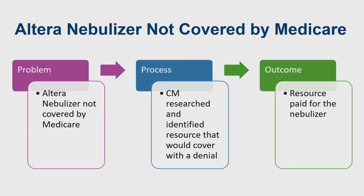Okay, so the first one is the Altera nebulizer not being covered by Medicare. And we know HealthWell can cover that, but for some reason it was still getting a denial. So the case manager was able to reach out to HealthWell, figure out what was missing and why it wasn't going through, and it turns out they needed a denial in order to cover it. So then the case manager was able to bring the care team in, help get that denial from Medicare with the pharmacy, and then HealthWell paid for the nebulizer.